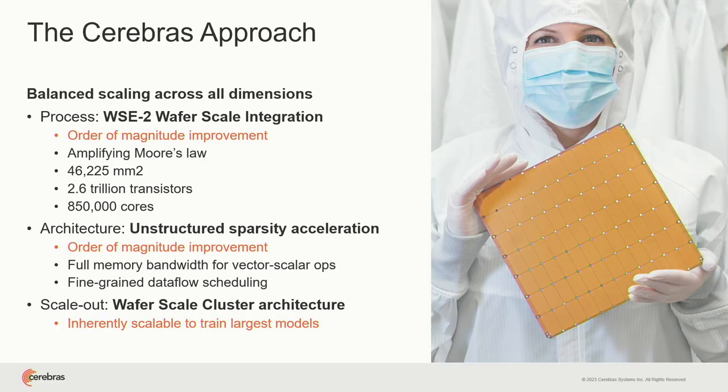So at Cerebras, we're taking a different approach. We believe that with a holistically different approach, we can achieve a more balanced scaling across all three dimensions.